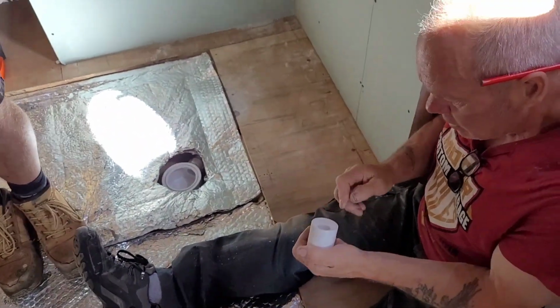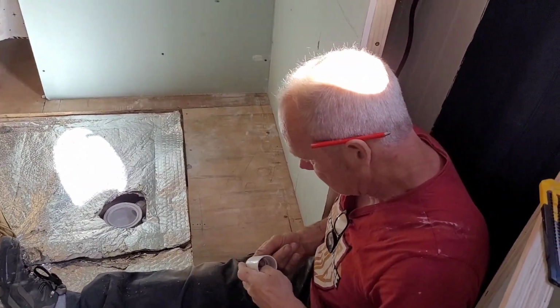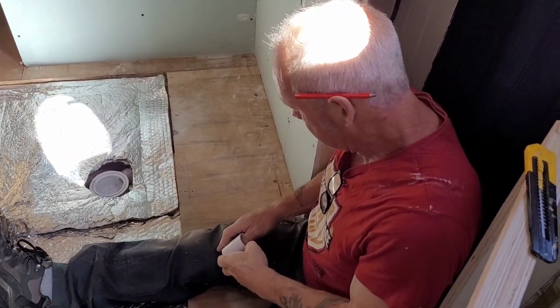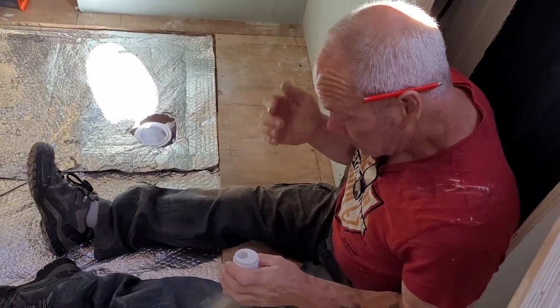That's the reducer there. That's the reducer. So we've got in to there. Glue all that together. Yeah, so I'll get the stuff I just bought. Yeah. Where did I put that? Somewhere. Glue all that together. That bit of water pipe.